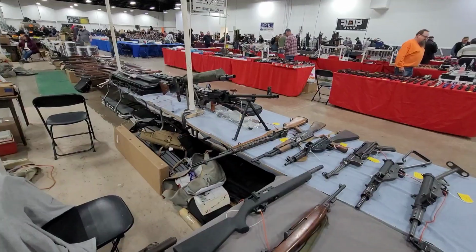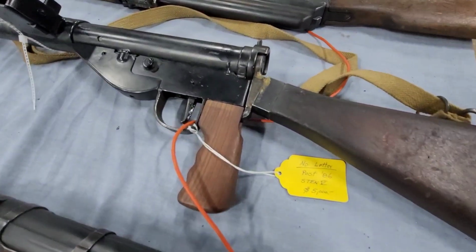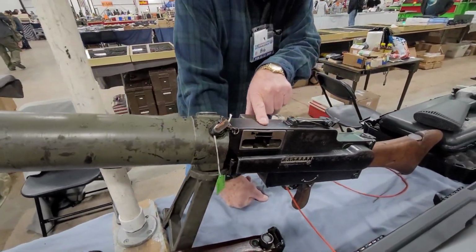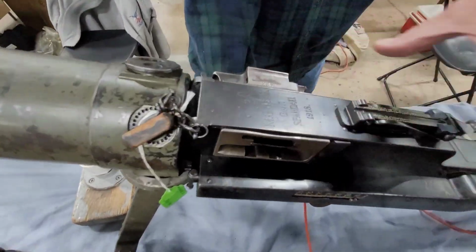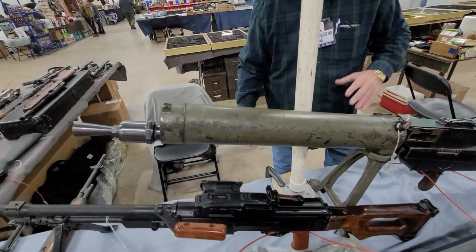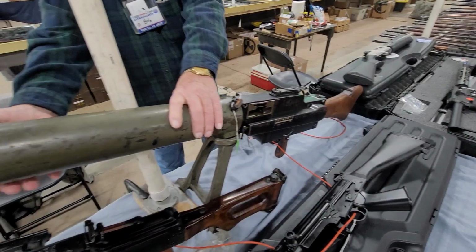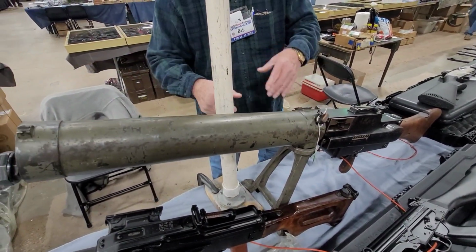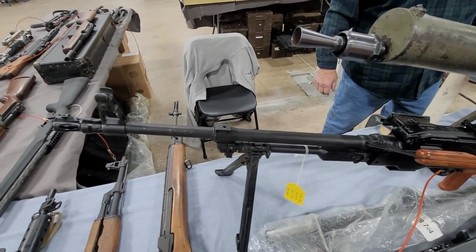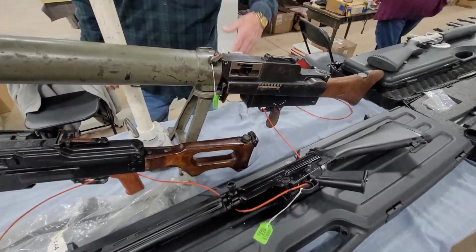How you doing? Probably, it's an MG08/15 as marked, and I believe it's a Maxim gun. Is it water cooled? Yeah, it is. It's a water cooled machine gun, crew served type gun. That is crazy. The jacket is filled with water. Really? When it's being used so that the barrel doesn't overheat. That's crazy. Oh, yeah. That is crazy. Really? Weapon, yeah.